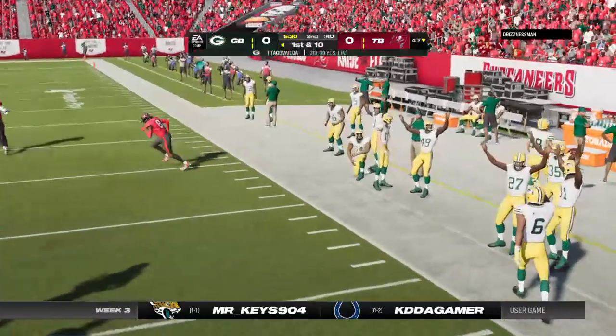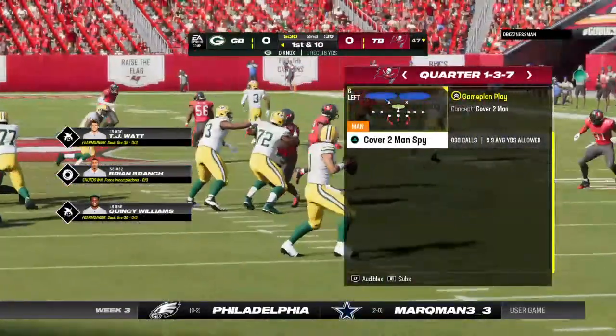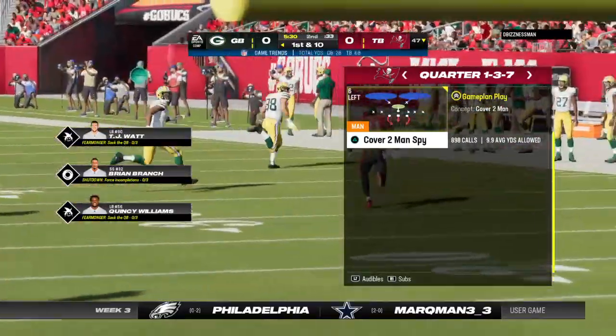That's caught by his tight end, Dawson Knox. And he'll be out of bounds, but able to get it up past the 45. 18 yards on his first catch of the game.